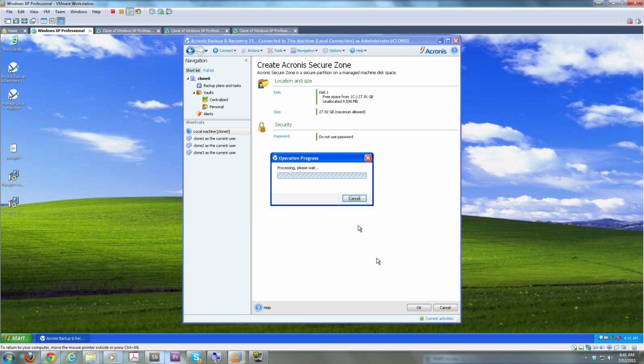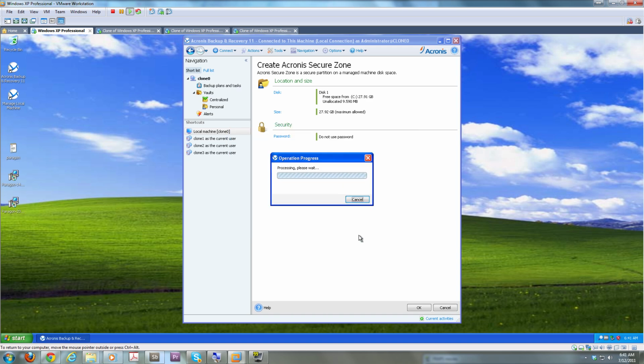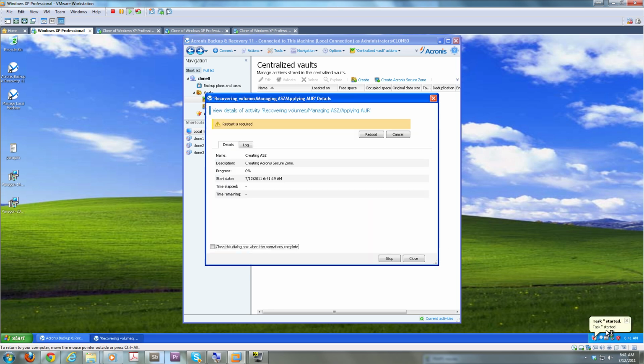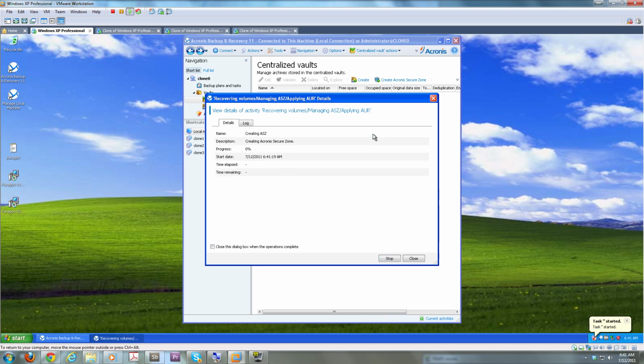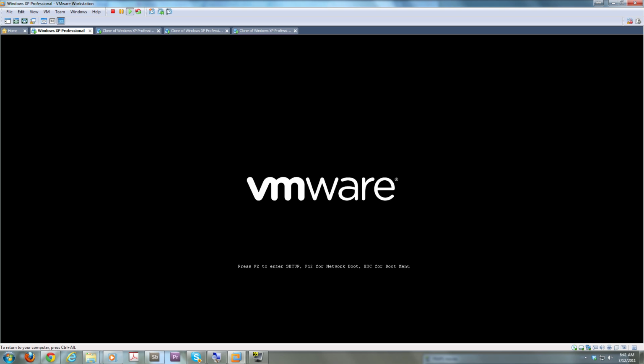We won't use a password, and we'll create that Acronis secure zone. The task has started here, I see. And we have to restart. Fantastic. Well, by restarting, we might as well simply go ahead and run a CD, and we wouldn't have to worry about restarting the system. We would be able to back up our data over a network share using a bare metal backup.